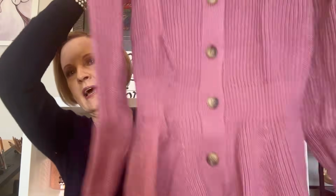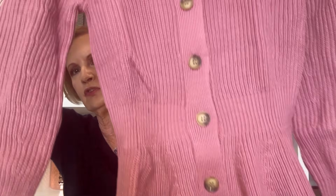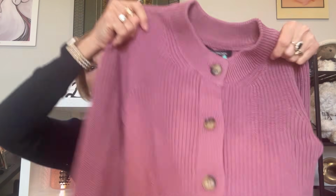Okay, this is by 41 Hawthorn. This is the Sasha Peplum Crewneck cardigan in purple. This is the item that I said add to my fix. Thought it was super cute. You know, a sweater, but unique with the peplum. I just think that is so cute. It feels like cotton. Let's see if it is. 60 cotton, 40 polyester. So I'm excited to try that one on. And then we've got By Artemis Natasha Bootcut pants.